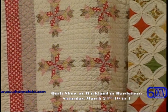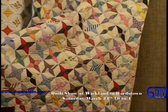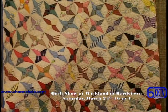And directly behind me, you'll see a cathedral window, orange and gold and green. Now that's a quilt my sister and I made. In fact, it's the only quilt that my sister and I have ever made together, and we gave it to our mother as a gift at Christmas. This quilt, called Beach Bud, very simple quilt, scrap quilt, was made by my great-great-grandmother.